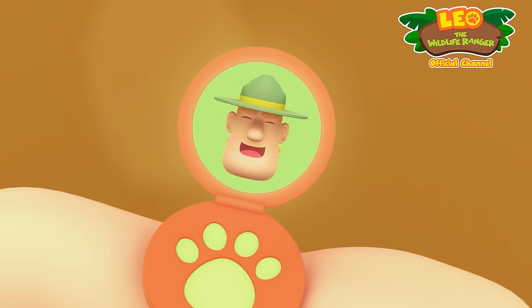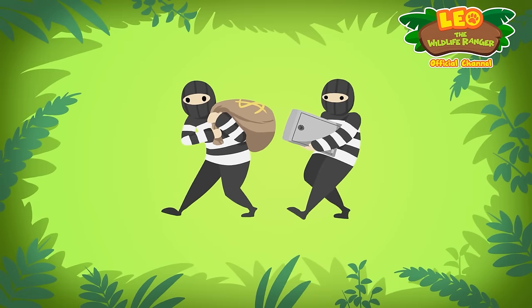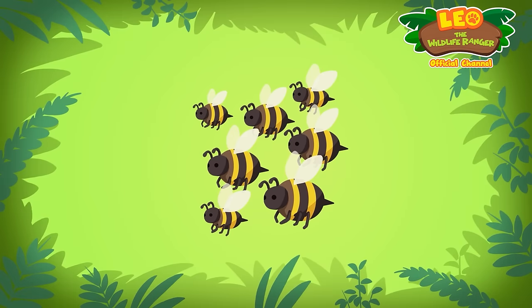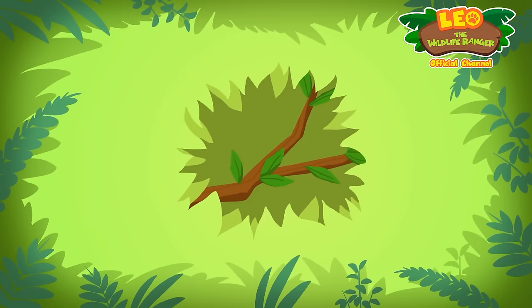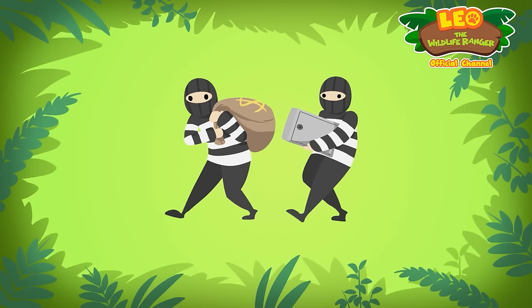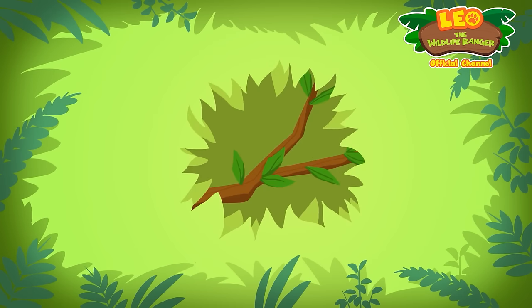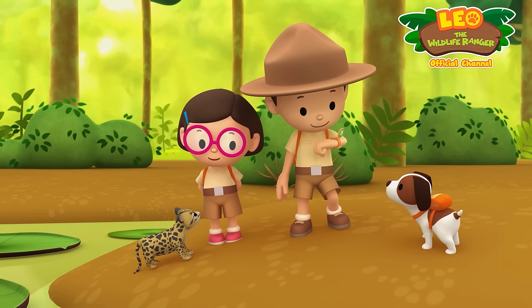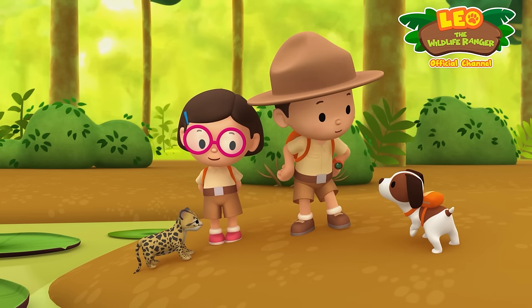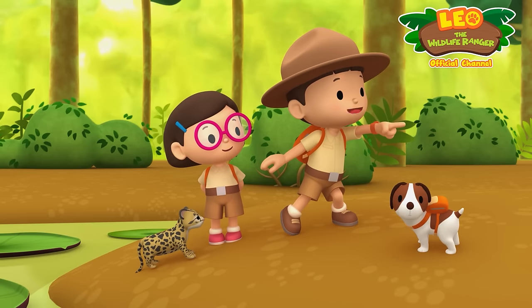Hello, Junior Rangers! Ranger Rocky! If you want to find the clouded leopard's mother, just look for rustling leaves. Not for naughty thieves or buzzing bees, but look for rustling leaves. I see. So not for naughty thieves or buzzing bees, but look for rustling leaves. Thank you, Ranger Rocky. Okay, Hero, to find the mother of the clouded leopard cub, you have to look for rustling leaves. Good luck.